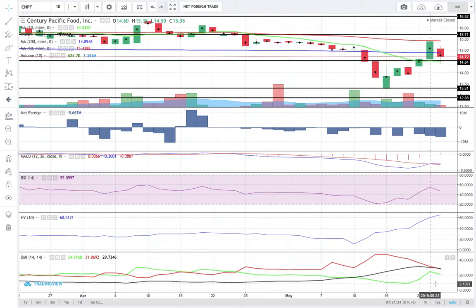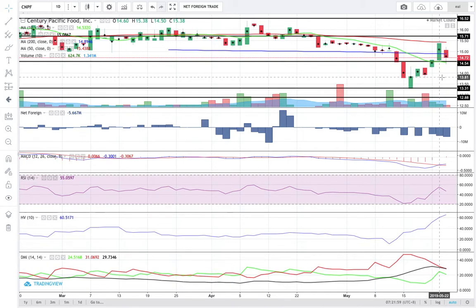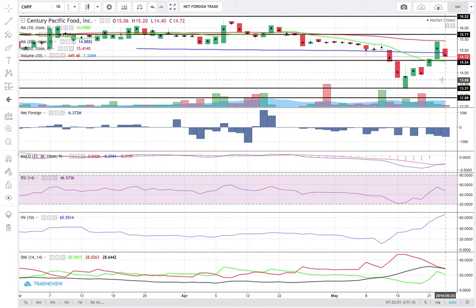However, the positive DMI is not poised for a bullish convergence with the negative DMI. It's in a bearish convergence. It's actually moving in a bearish convergence with the negative DMI. So that's not a convincing buy signal for me for CNPF, even though MACD is above the signal line and the 10 SMA is still up, and the price is still moving above the 10 SMA. Not yet a convincing buy signal for me.